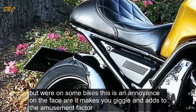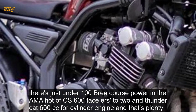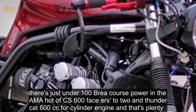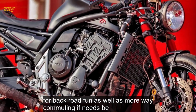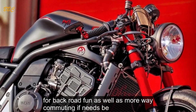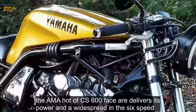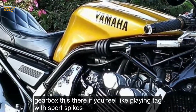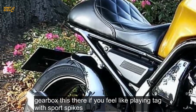There's just under 100 brake horsepower in the Yamaha FZS 600 Fazer's detuned Thundercat 600 cubic centimeter, four-cylinder engine, and that's plenty for backroad fun, as well as motorway commuting if needs be. The Yamaha FZS 600 Fazer delivers its power in a wide spread, and the 6-speed gearbox is there if you feel like playing tag with sports bikes.